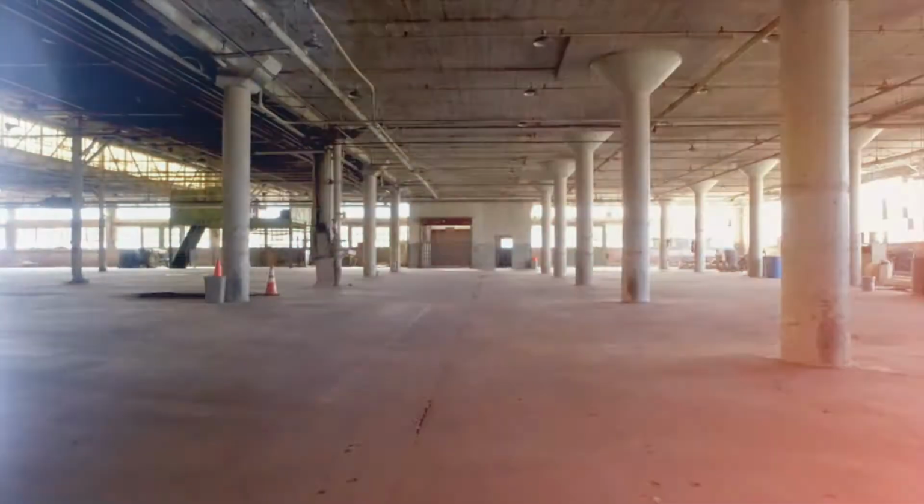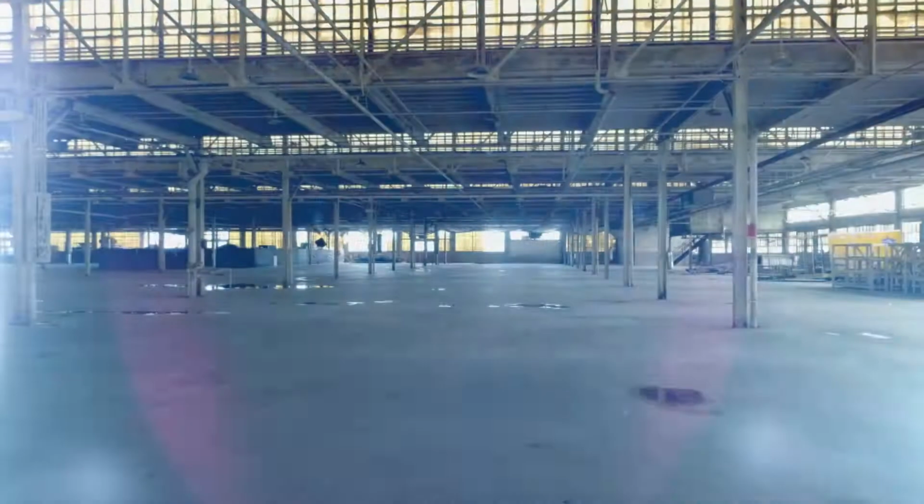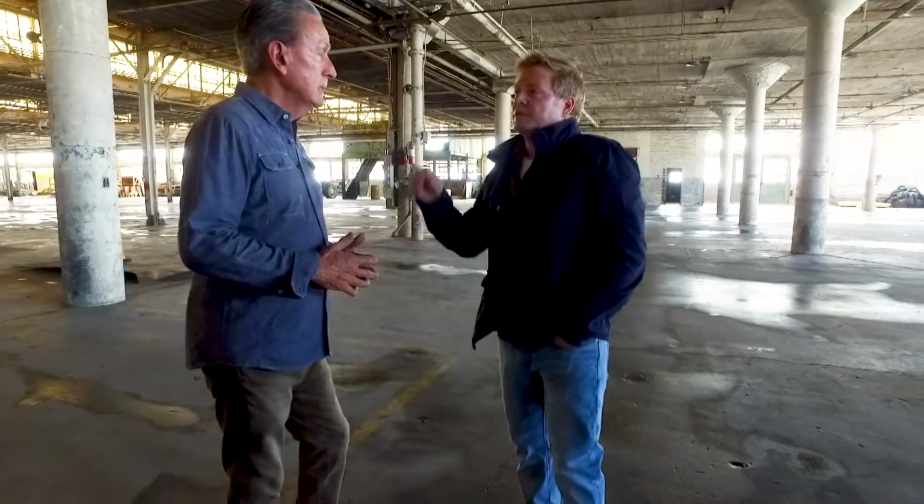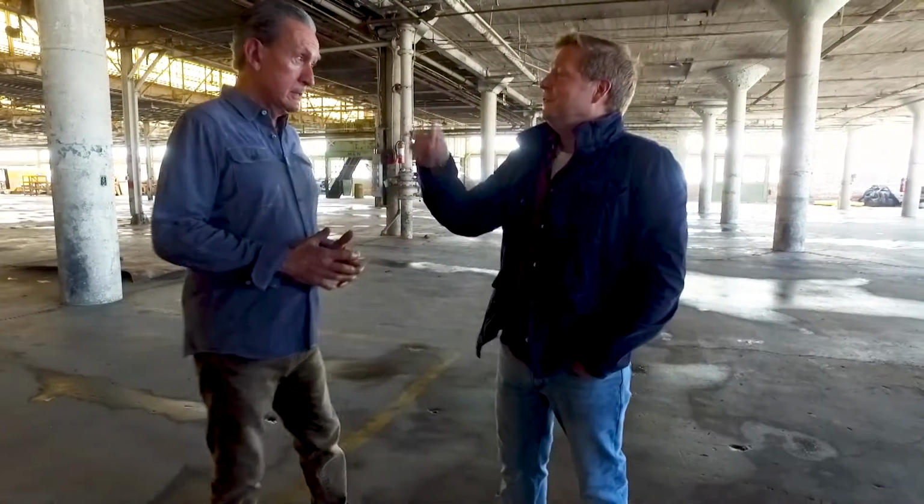You know, the spirit that you feel, the energy that you feel is right in line with the vision that we have to create this as a hub for the creative industries. Is the creative spark you're going to light here in this building going to change America? I hope so.